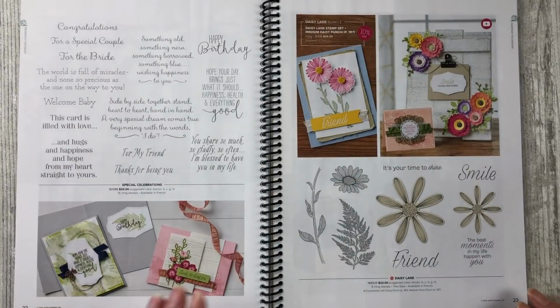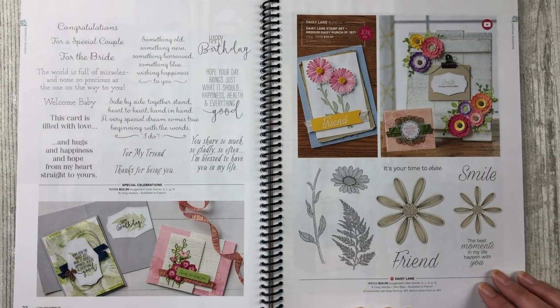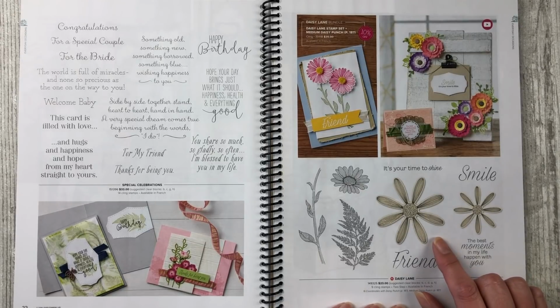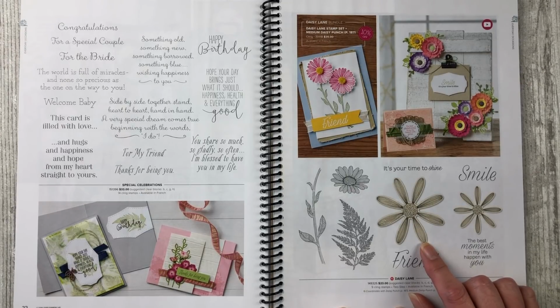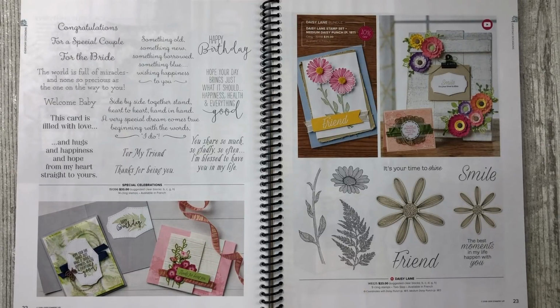Now let's flip to page 23 of the catalog. I want to talk a little bit about the Daisy Lane stamp set. Next week's video is going to feature this particular stamp set. I am going to feature 3 different card designs, and we're going to do the step it up technique. We'll start with a clean and simple design, then I'll step it up and create a couple different card ideas, including a fun fold card.